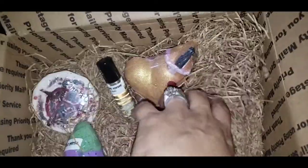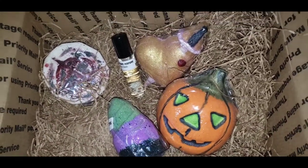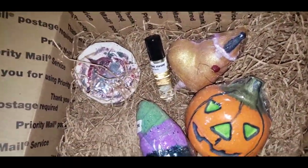All right, guys, that is it from Bare Naked Baths. Again, I do love this little packaging stuff that she used because it's not all over the place. It's not, you know, I can actually pick it up in one fell swoop. This was all of the packaging. It's kind of stuck together now, and it's not falling all over my floor.